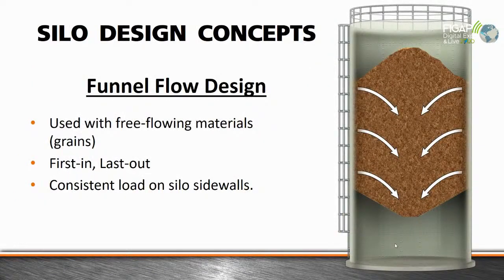Okay, silo design concepts. Here's the first one. Funnel flow design. It's used with free-flowing materials like grains. First in, last out normally because it's free-flowing down through the center. And you have consistent load on the silo sidewalls. That's basically the funnel flow design. Next slide, please.